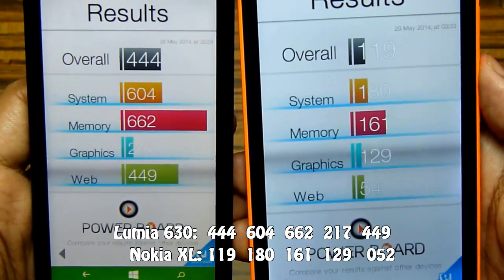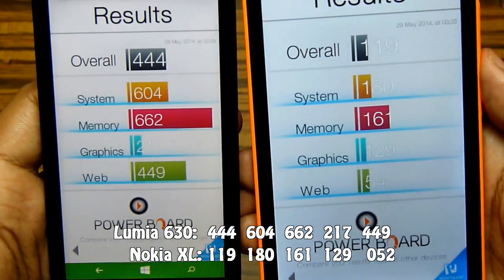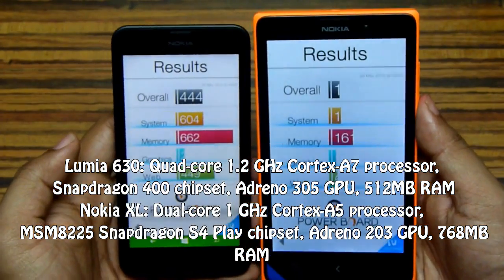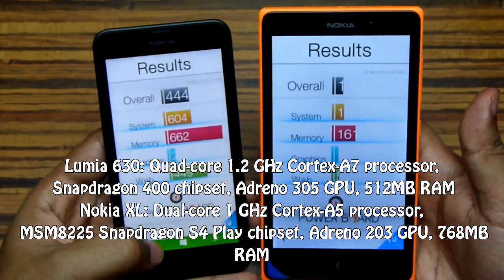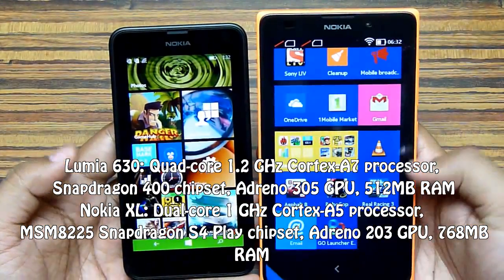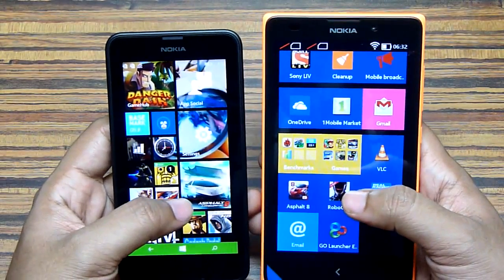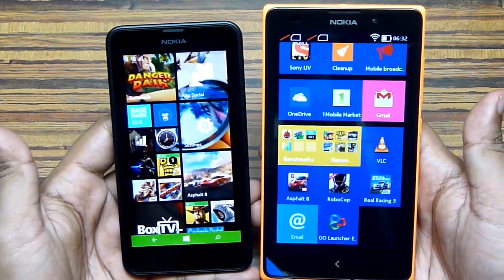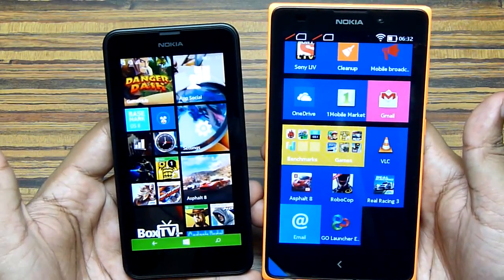Nokia XL for an Android device is very weak. You will get occasional lag here and there, and gaming performance is also very poor compared to this Lumia 630. Only the RAM is slightly better, 768 MB, but that is needed for an Android device, and for Windows phones 512 MB is more than enough for smoothly handling the interface. Asphalt 8 runs quite well on this Lumia 630, whereas you cannot imagine running this game on this Nokia XL.